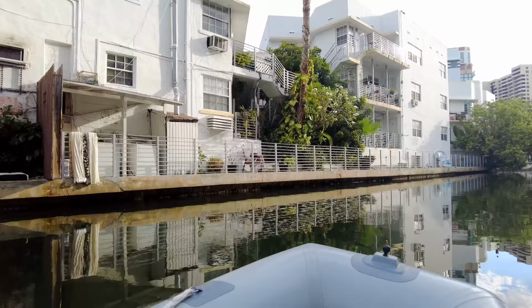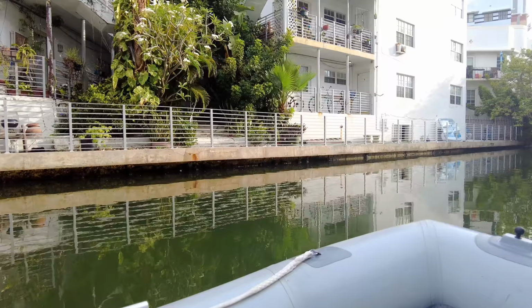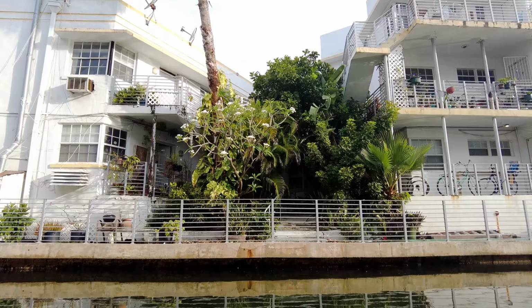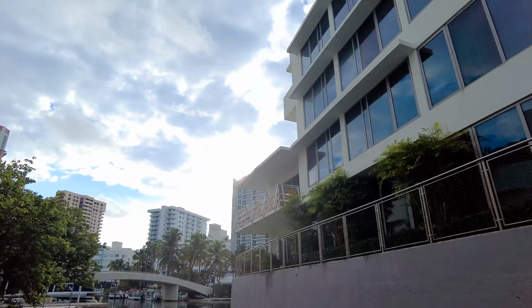Wow, I have made a classic mistake of not having a fishing rod on this thing. Even though I don't like to eat snook because I think it's disgusting, it's a delicacy. Great boat, great fish to eat. I personally don't like it. I don't know why. Maybe in my past life I was a snook. I don't know.